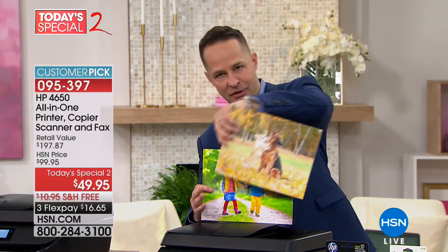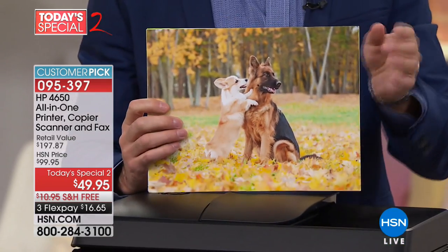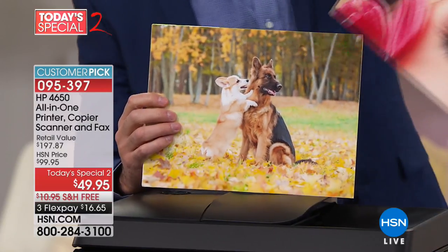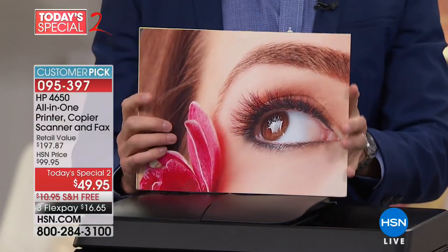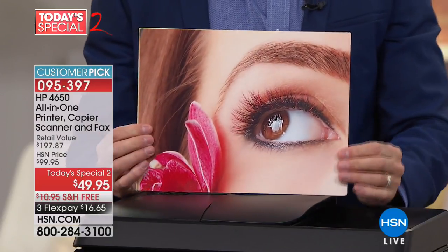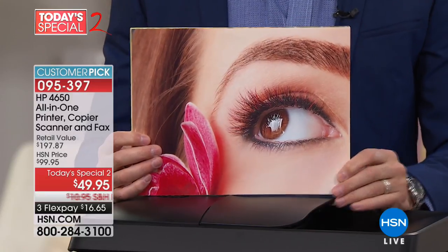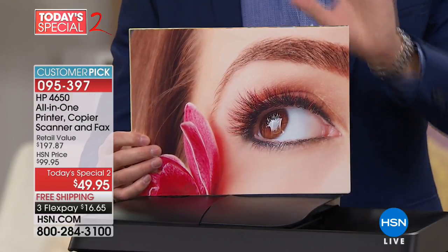This print with this printer costs 5 cents. These same prints at the copy store literally cost, it's not an exaggeration, $5 to do full edge-to-edge printing on most kiosks. This is 5 pennies. Now, how does that work? This has something called HP Instant Ink, and this changes everything.